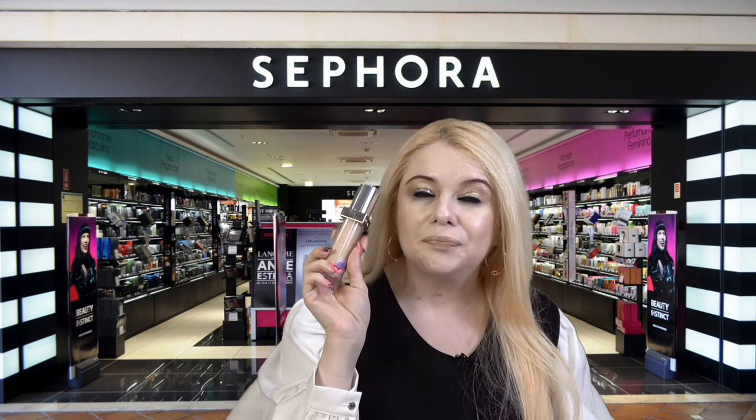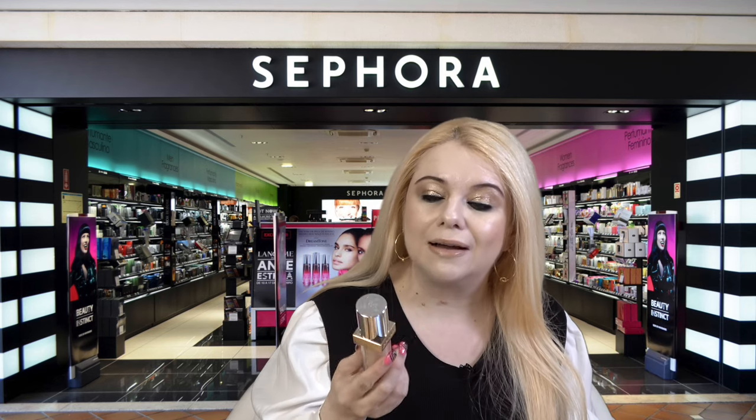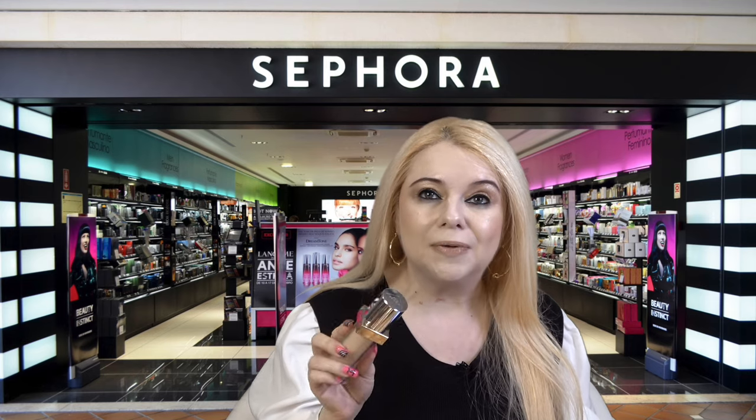I do think some of the shades may sell out because it is a very popular launch and it's very new and it's pricey. So I'm sure, if there's any better time to get it, it's definitely now when you can get it on sale. I have the lightest shade, LC5. It works perfectly for me.